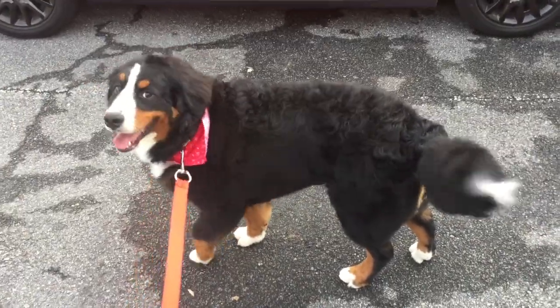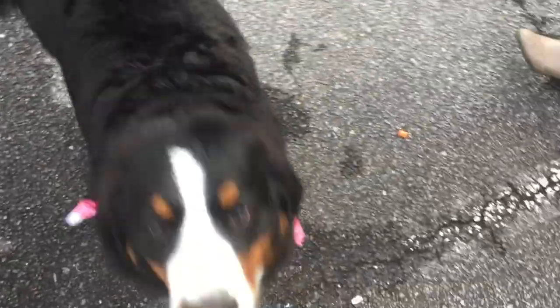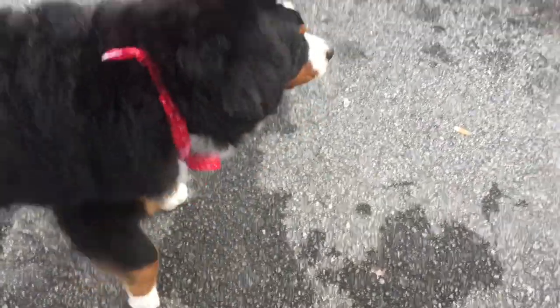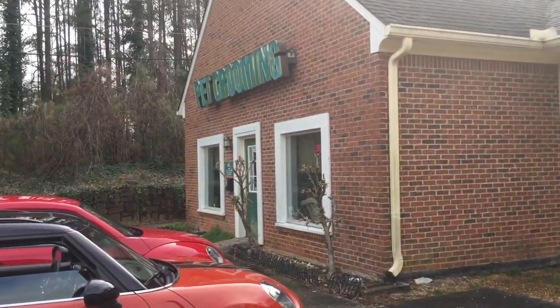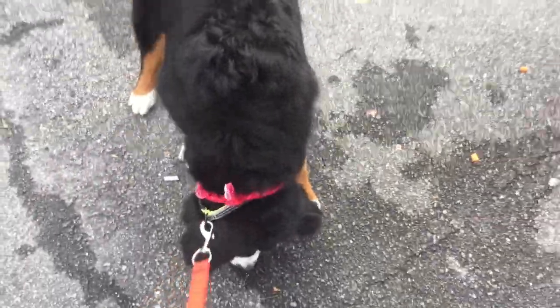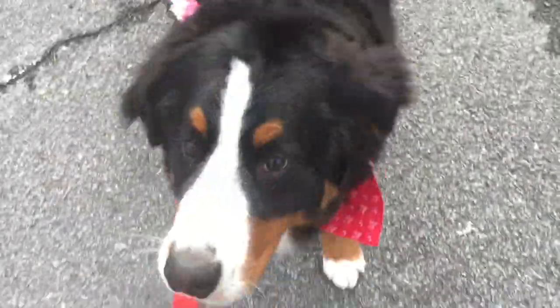So here is Bruno after his grooming. First grooming. How was it, baby? How was it? Hi, good boy. So we came here to the pet grooming. It's really nice, awesome people. And Bruno is so happy about his grooming. First grooming. Yay. Bruno, say hi.